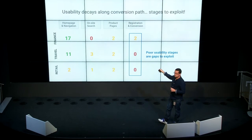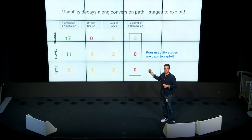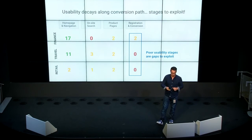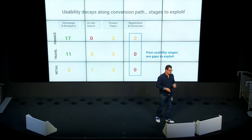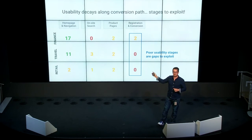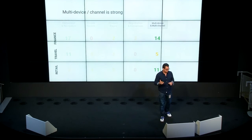Well, the biggest one is registration and conversion. So they're right at the point they're willing to give you their money, and only 2 sites are brilliant at that stage. So there's a big opportunity to exploit there. The second irony, of course, is the homepage and navigation is probably the stage that you least need to get perfect because so many customers deep link straight to product or booking pages.